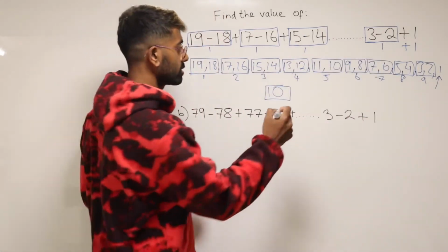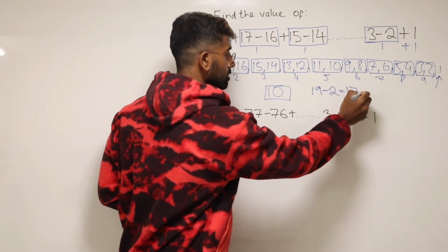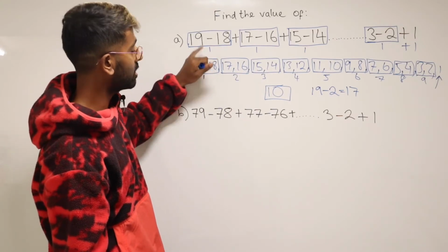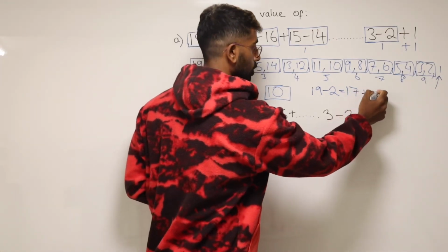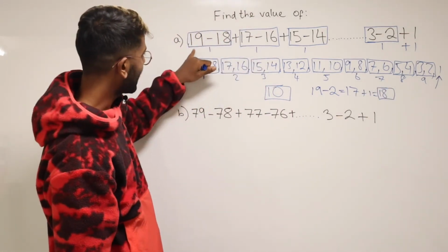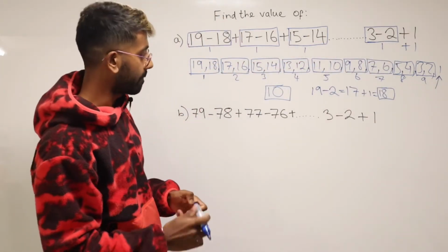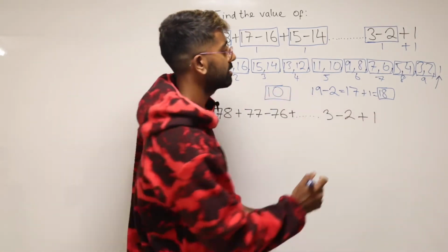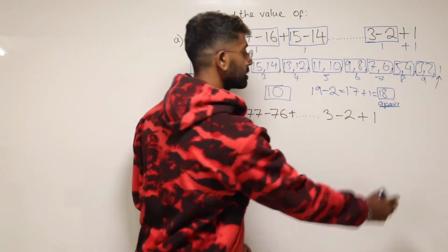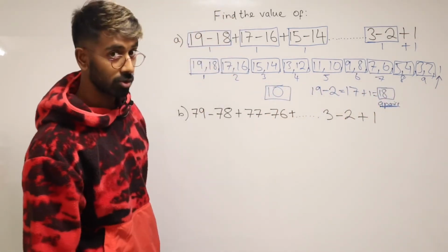To do that, you can do 19 take away 2, which will give you 17. But then because we need to start from the 19 itself, we actually need to add on an extra 1 here. So there's actually 18 numbers in total, starting at 19 and finishing at 2. And you can count that on your fingers if you need to. But now if there are 18 numbers, then that tells me there must be 9 pairs. And as you saw, when we grouped them up, there are 9 pairs in total.